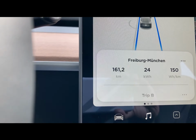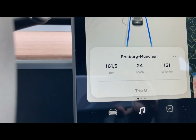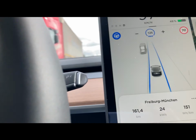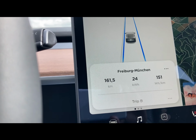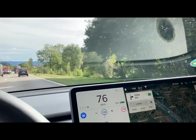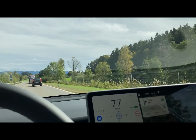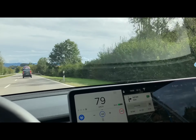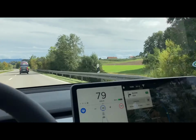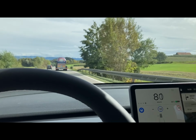Yeah, so I would have had better consumption if all those crazy things did not happen, like accidents and stuff. Okay, so more updates. So lots of traffic. I'm still on the way to the first supercharger. Oh, actually the only supercharger. I had to drive through some towns, so yeah, it was quite slow.